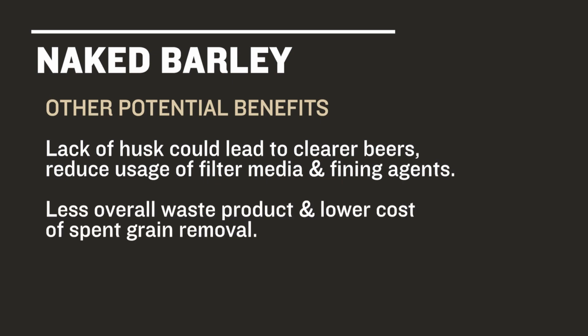Another interesting thing that we hadn't thought about because of the small scale of homebrewing is Kevin mentioned that some craft brewers he'd worked with were interested in the naked malt because it would yield less waste product. And when you're possibly paying someone to come haul away your spent grain and other byproduct, especially in a dense city area, that cost adds up pretty quickly.